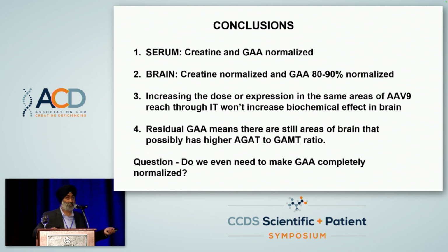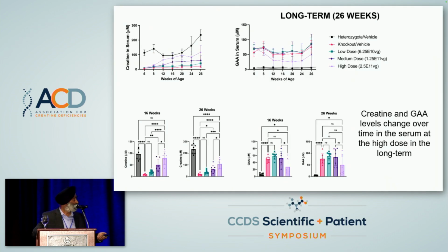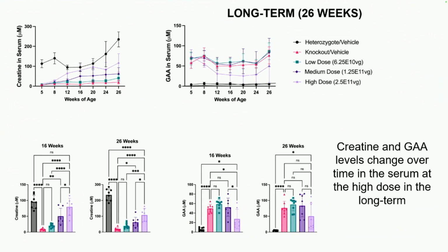And maybe the GAA needs to be used for something else. Anyway, in the long term, there is the question of durability, whether this effect was durable. We wanted to see this, and we saw that actually it was durable. The heterozygotes showed increased creatine with time, and so did our mice. As time passed, there was an increase in creatine, and the GAA was kept at a low level. So the creatine levels kept increasing with age. The levels were around 75 at 16 weeks, and became almost 100 at 26 weeks. And the GAA was almost similar.